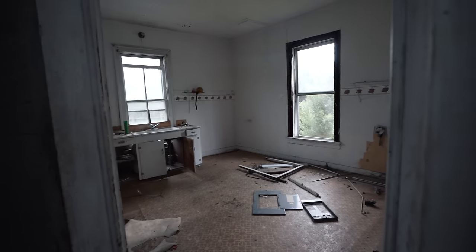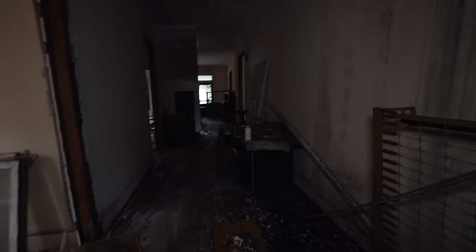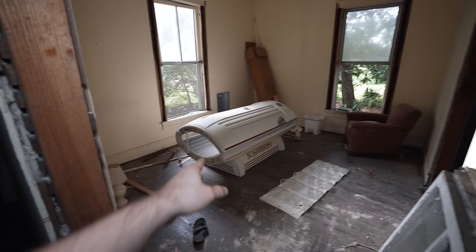Not that stable at all. I'm held by a door. But it's a spot I wanted to check out really quick. I don't know if there's anything actually good here. I think this was an old little hotel, like a town hotel. It's an old tanning bed.